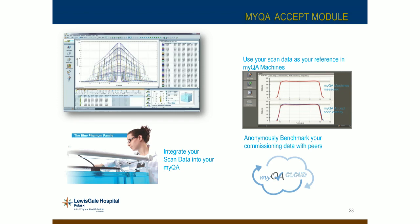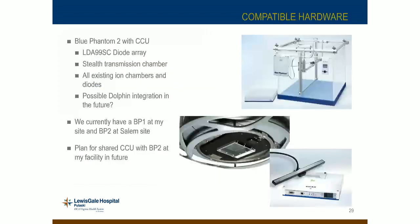Your MyQA Accept module, this is one of the later additions to the software. This is what actually drives your tank. Using a CCU or another compatible piece of software, you can collect and analyze data from your scanning phantom. You can use a chamber. You can use your diode array. It's compatible with the Stealth chamber, all the ion chambers. Maybe some possible Dolphin integration in the future, for those of you familiar with IBA's transmission detector.